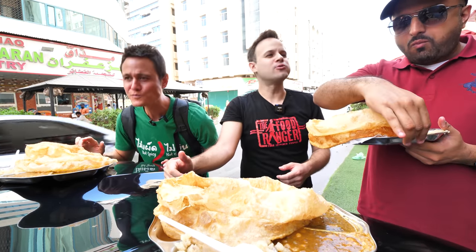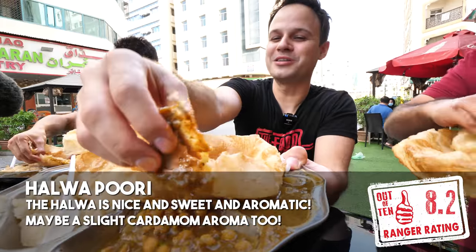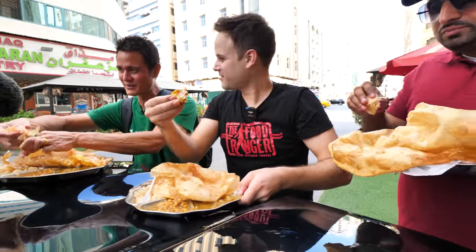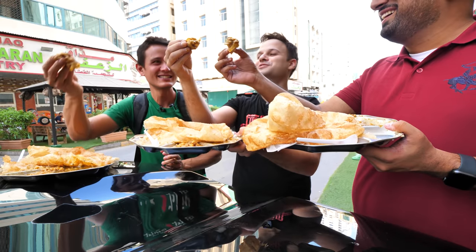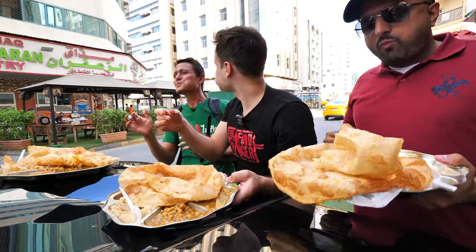Oh, I love how fluffy, flaky, and crispy it is at the same time. Oh man, I'm a chenna monster. I'm a chenna addict. Me too. Everywhere I go, I want the chenna. One of my favorites. The halwa is good, but it's a little sweet for me, so I always prefer the chenna. Chenna cheers. The chenna bros.